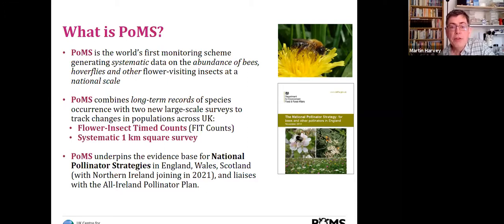So PoMS is directly linked to the pollinator strategies in the UK countries, and in 2021 Northern Ireland has joined the partnership as well. And across the Republic of Ireland there's the fantastic All-Ireland Pollinator Plan happening at the same time. So lots of activity, but also lots of links being made between these things.